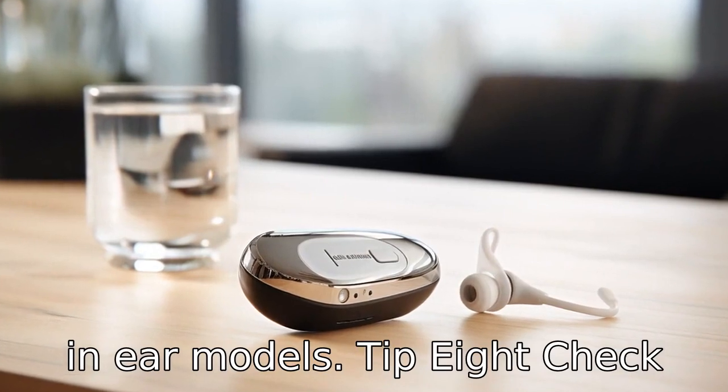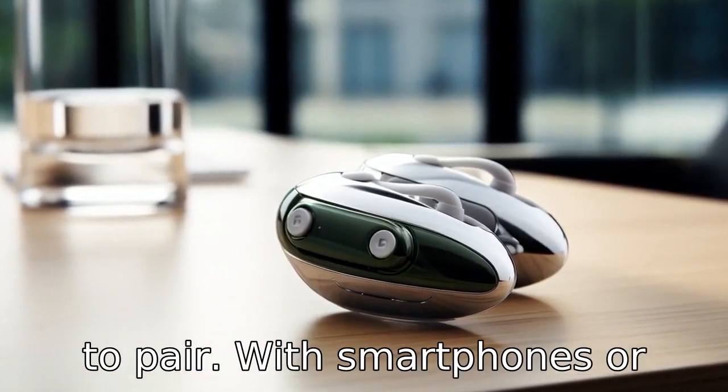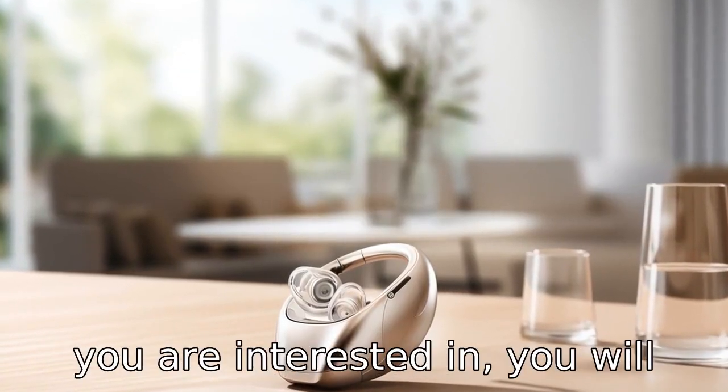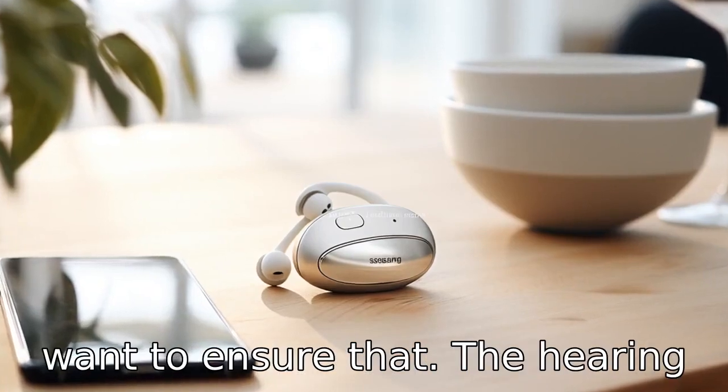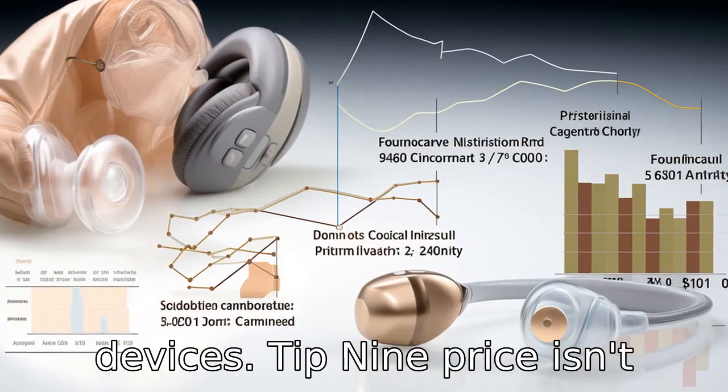Tip 8. Check for compatible devices. Some modern hearing aids are designed to pair with smartphones or other devices for control and management. If this is something you are interested in, you will want to ensure that the hearing aid you choose on Amazon is compatible with your current devices.